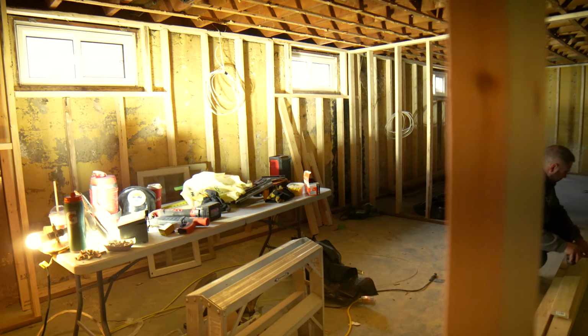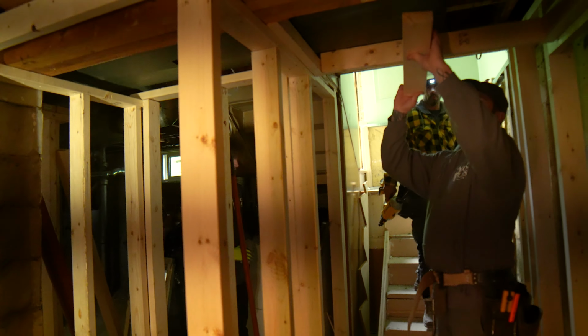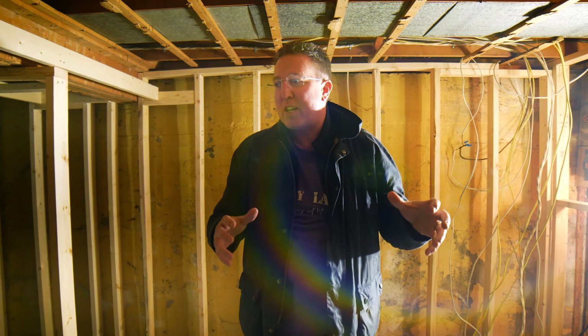So this room that we're in right now, if you want to take a look around here and see, the guys were in here framing all week. They did an amazing job. We had a good crew, and this is one of my top carpenters, did the framing of this whole basement in 2 days.